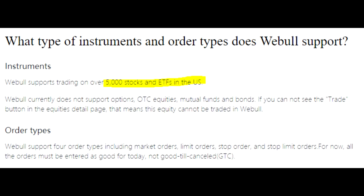Okay, moving on. Second, what are the investments available to you through the WEBULL investing platform? You have access to over 5,000 different stocks and ETFs in the United States. You have the ability to do free short selling, but there are no options, no mutual funds, no over-the-counter stocks, no bonds, no cryptocurrencies. So you are limited to just the individual stocks and the ETFs supported by WEBULL.